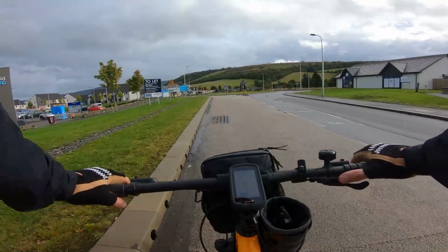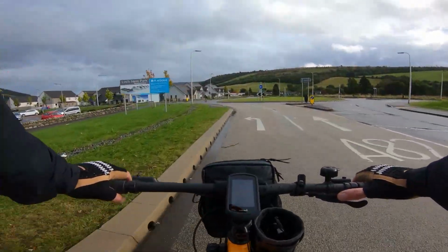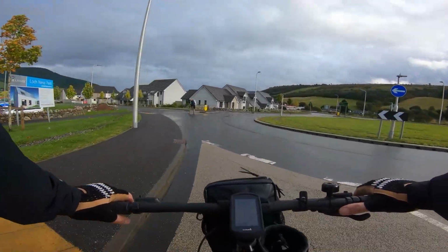Back to the start point, roundabout, next to the Scottmead Co-op in Drumnadrochit.